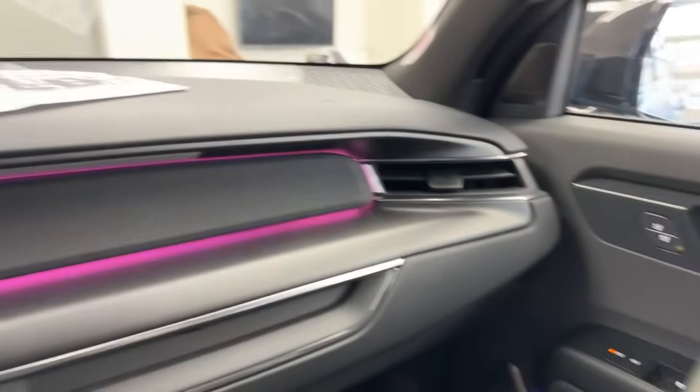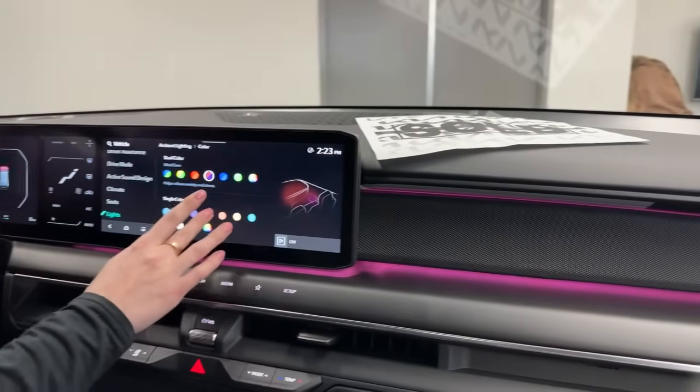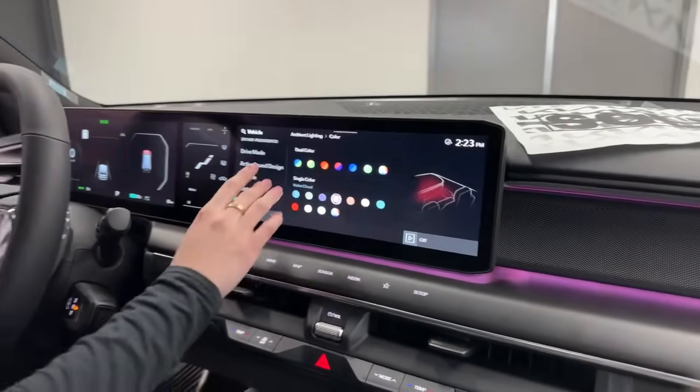Man. Here's orange and purple. You can do dual tone. You can do customized color. You can link them to your drive modes. You can also do single colors. There are so many different ways to play around with this.